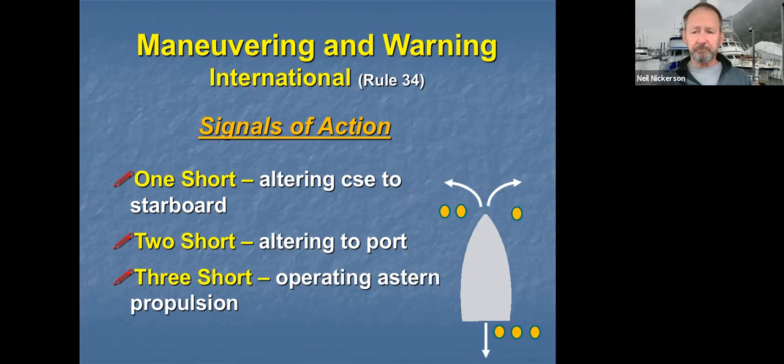So I've got this little diagram here on the lower right part of the slide. And this is another one of those things that I encourage everyone to draw on their scratch paper. Draw a little outline of a boat and draw 2 little arrows. I think of it like a bug with antennas. One going one way, one going the other way, and a little tail coming off. And then I draw little dots, 1, 2, and 3, where I've got them here in this diagram, so that when I'm taking the test, I can look at this and say, oh yeah, 1 short means I'm turning to starboard. 2 short means I'm turning to port. 3 short means I'm operating a stern propulsion. It's just a good memory aid. You draw it on your scratch paper, and then you have it there to answer any of those questions.